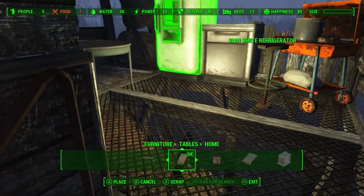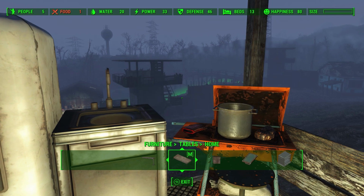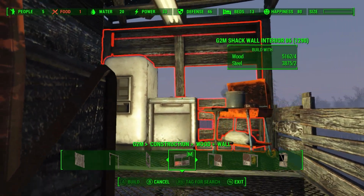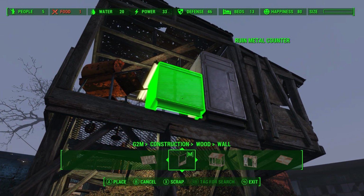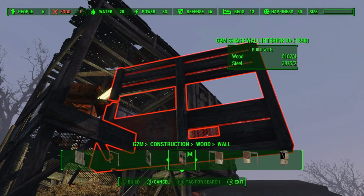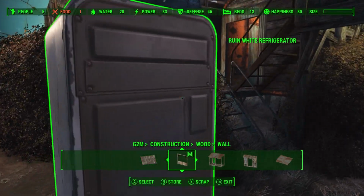Zeus says that you can have your kitchen outside in the wasteland. And I think I know the piece to use. It's from GM2 Workshop. Imagine actually getting this fridge up these stairs.